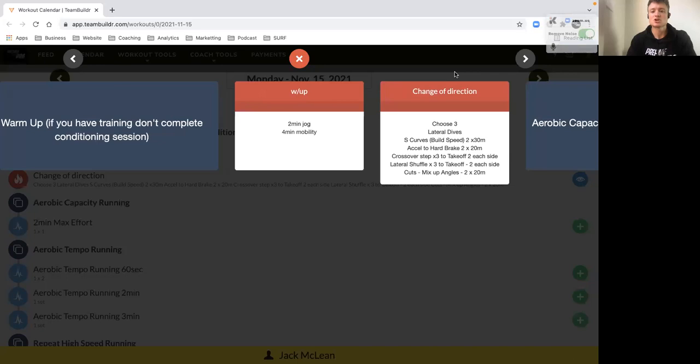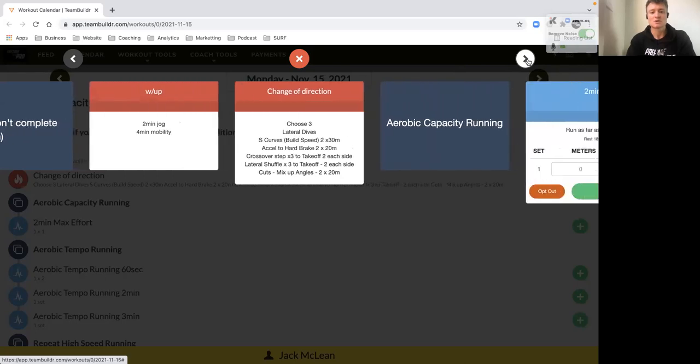We start with our 2 minute jog, 4 minutes of your own choice mobility just to get the body going. Then we've got some change of direction work. Pick the three that you feel best suit your athletic development. So you've got your S curves and your accelerations to hard break. S curves are focusing on changing our angles. Acceleration to hard breaks focus on your first three steps and then your deceleration ability, so being able to get yourself going fast and then being able to stop.